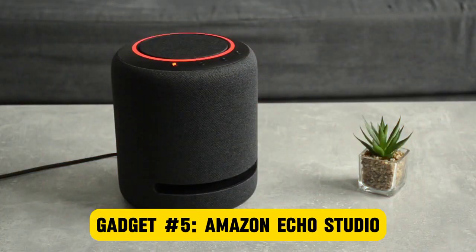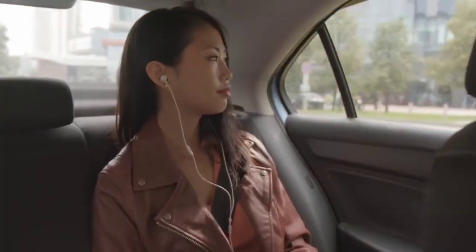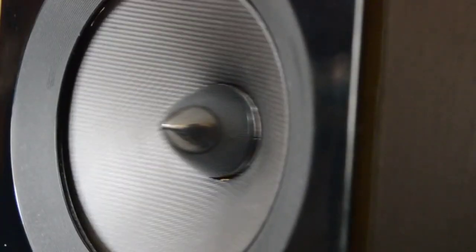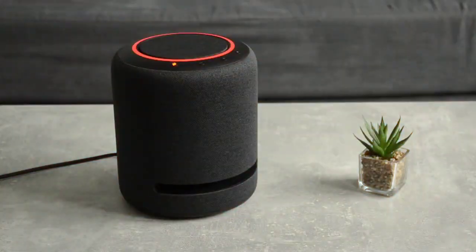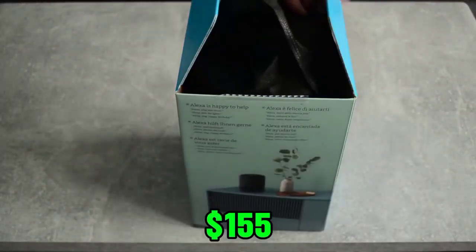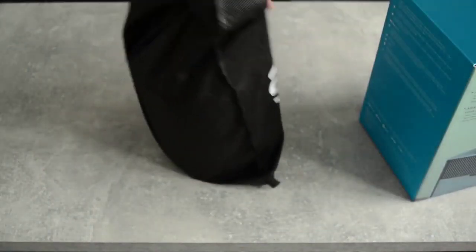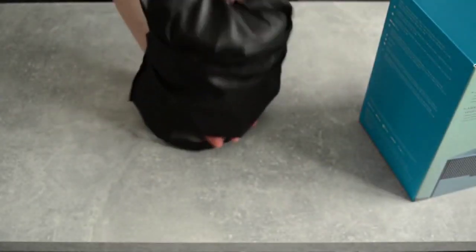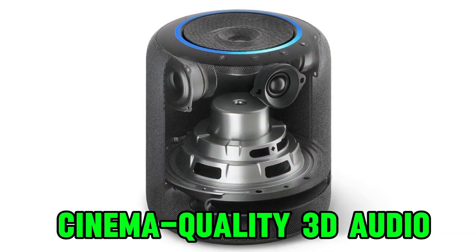Gadget number 5. Amazon Echo Studio. All right, music lovers, prepare to have your audio world completely rocked by the Amazon Echo Studio. This isn't just a smart speaker, it's an entire sound revolution. With a price tag of around $155, the Echo Studio packs in a mind-blowing amount of audio power. We're talking about 5 strategically placed speakers that deliver enveloping, cinema-quality 3D audio.